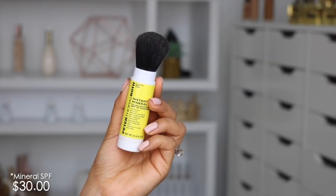Basically, these are little SPF to-go powders that you can just throw in your bag and use as you need it. This one right here is from Peter Thomas Roth. This is the Instant Mineral SPF 45. And you can just use it directly. It even comes with a little brush, and boom, apply the SPF right on top. The powder is down here and you just apply it.